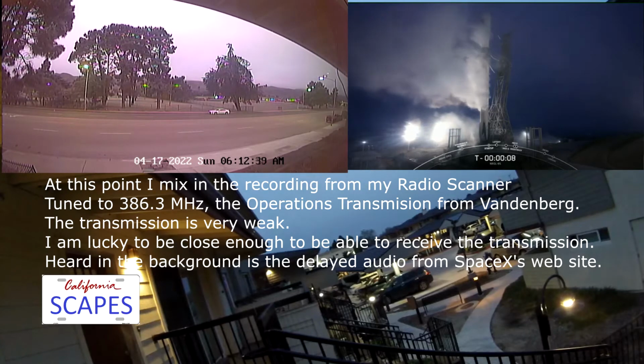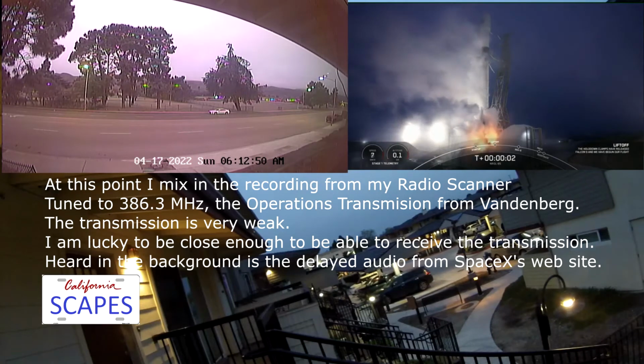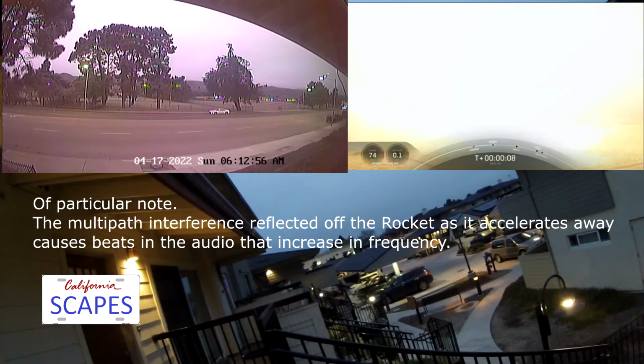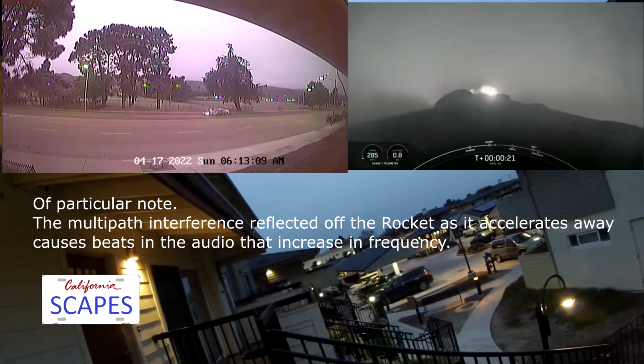10, 9, 8, 7, 6, 5, 4, 3, 2, 1, 0. Ignition. Liftoff of the Falcon 9. Go NROL-85. Switching power range. Stage 1 chamber pressure is nominal.